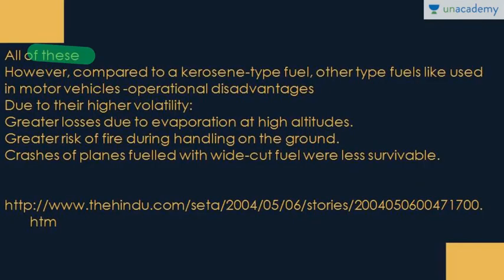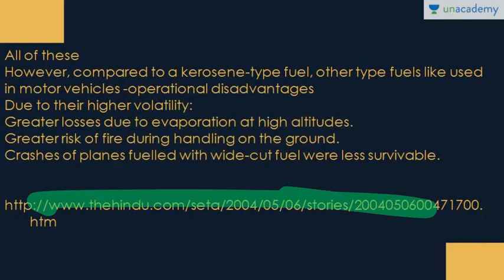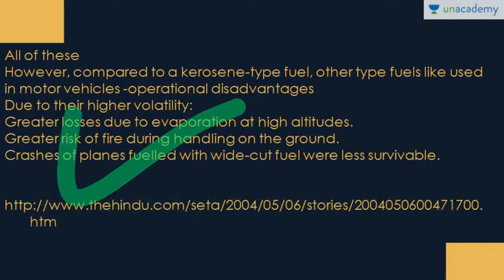And why is only kerosene type fuel used? Because the other type of fuels which we use in the common motor vehicles, they have various disadvantages. They have higher volatility, they involve greater losses due to evaporation at higher altitudes and so on. You can read more about it and you can even follow this article of Hindu from here. So all of these is the correct answer here.